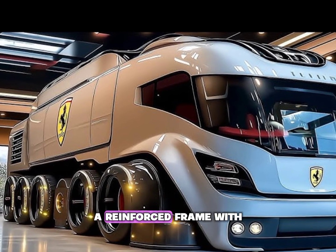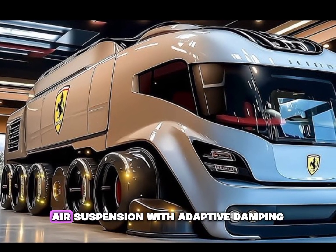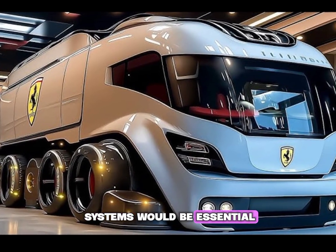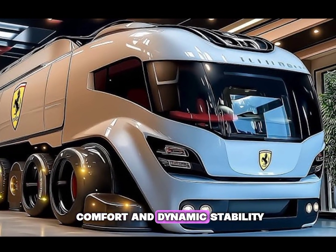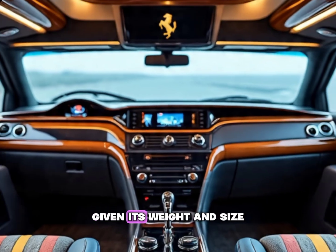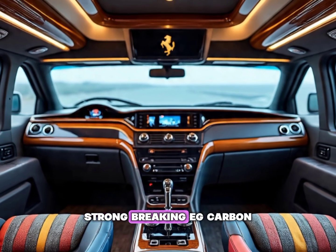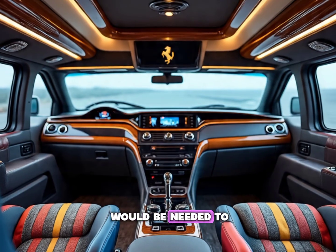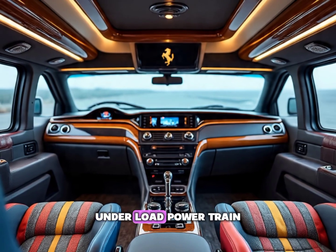A reinforced frame with lightweight materials, air suspension with adaptive damping, and active anti-roll systems would be essential to deliver both ride comfort and dynamic stability. Given its weight and size, strong braking, e.g. carbon ceramic rotors, and advanced stability control would be needed to keep handling safe under load.